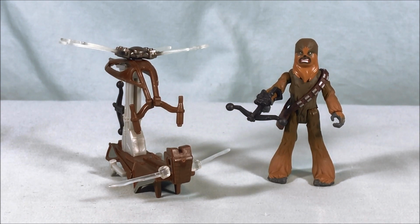But yeah, I recommend them. I'm having fun with them. I definitely love the little figures. The vehicles are kind of okay, but I love the figures.